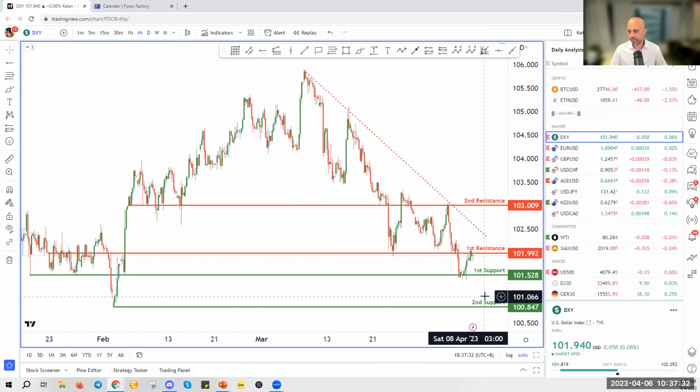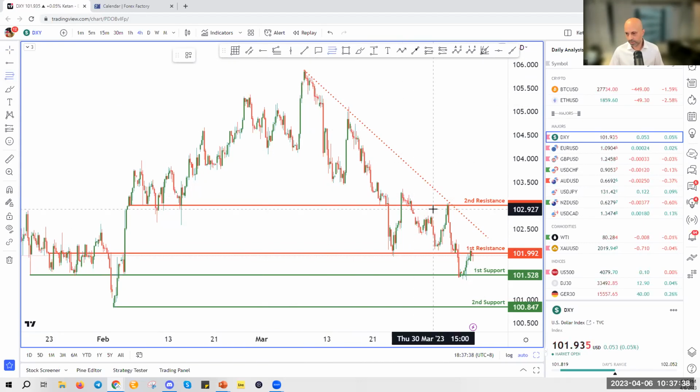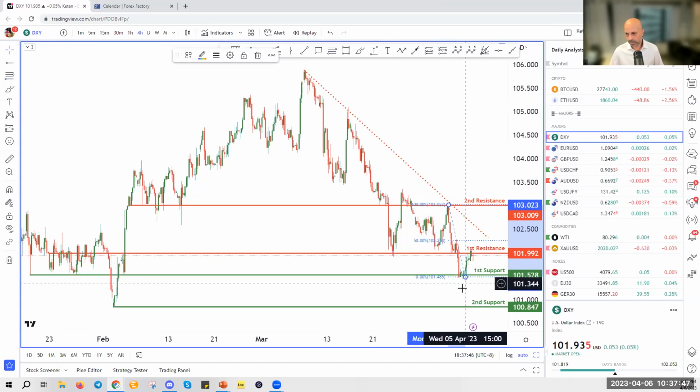Okay, so this is a dollar index, and also, yeah, let's do a Fibonacci here as well. So we can see here, okay, we got a Fibonacci retracement here. Okay, so this is a nice move down. So we've taken the peak and the bottom here. So okay, let's just put all the fibs up.